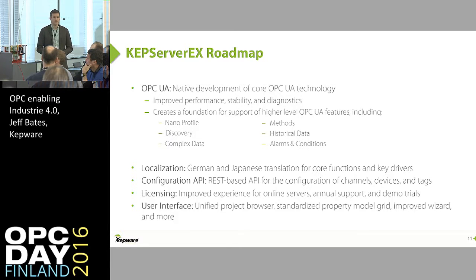We're also improving the licensing experience, targeted at customers with multiple instances of Kepserver EX. And then lastly, we've improved the user interface to be a little bit more unified, more intuitive, and just easier to use. As I mentioned, all of these are built on a reconfiguration of the product that will enable us to offer additional drivers and additional features and functionality more quickly.